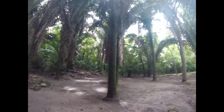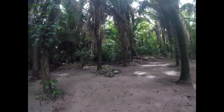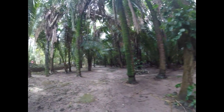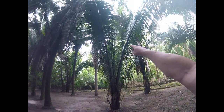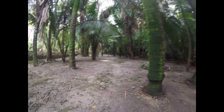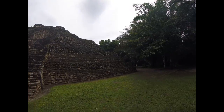Look at these trees. And just over on the other side, there's a monkey up in the tree. He's throwing stuff down. You can't see him right now, but look at these palm trees. Absolutely amazing. Wish I could grow stuff like that in Florida. So, pretty cool, pretty cool. Pretty freaking amazing.